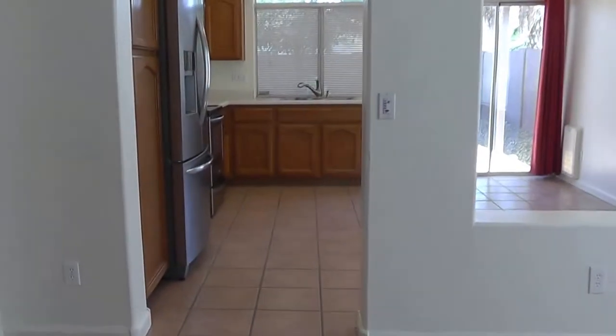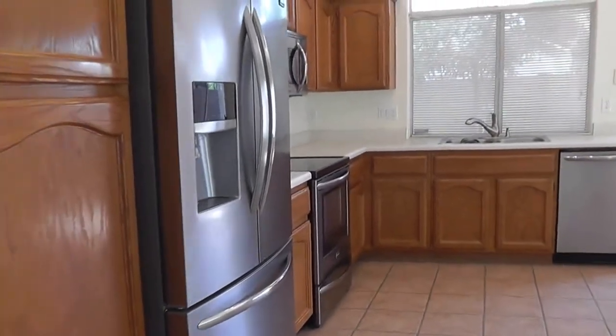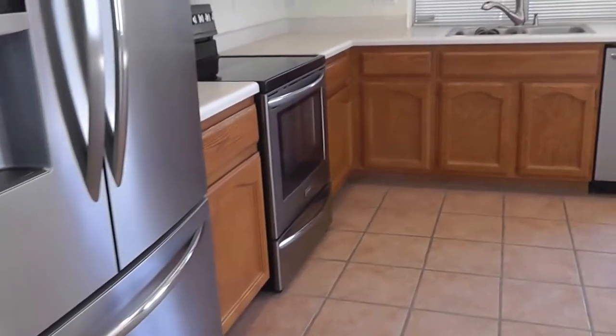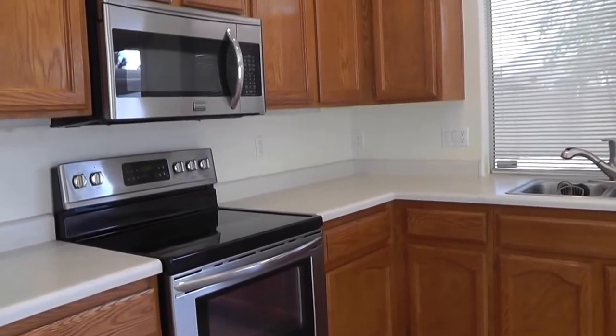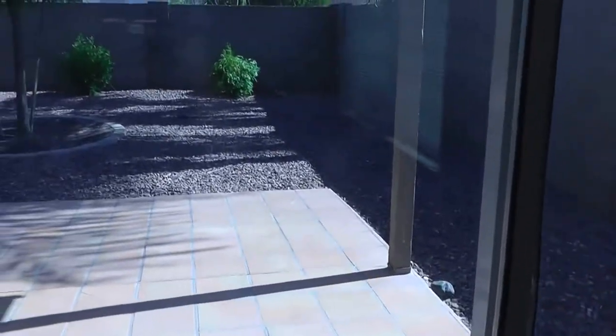We'll head straight on through. There's a little window cutout area going into the dining room and kitchen. Pantry straight to our left here. Nice upgraded refrigerator, double door with freezer on the bottom, and flat top stove, also stainless steel, microwave, dishwasher. And over in the corner there, we have a little doggy door for a doggy, kitty, whatever you happen to have. And that goes straight out to a gated area.